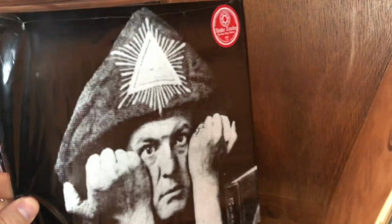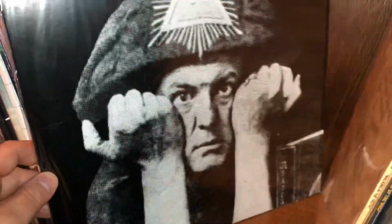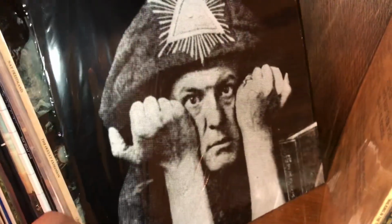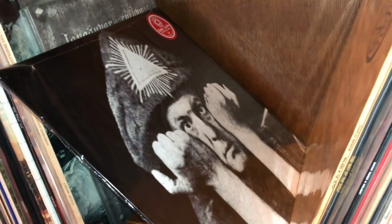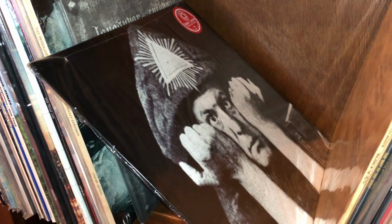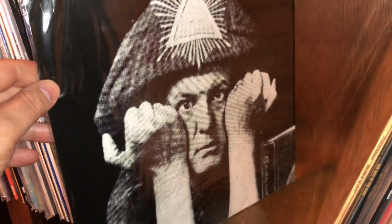So here's another occult one. This is Aleister Crowley, who was a British occultist. This guy was wacky. I'm not going to get into his philosophy, but he basically formed his own religion. And some of the things that he thought was okay to do was very, very creepy.